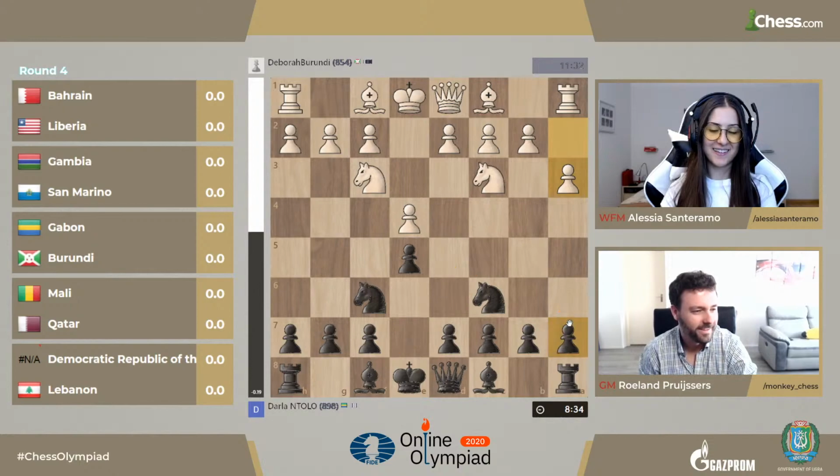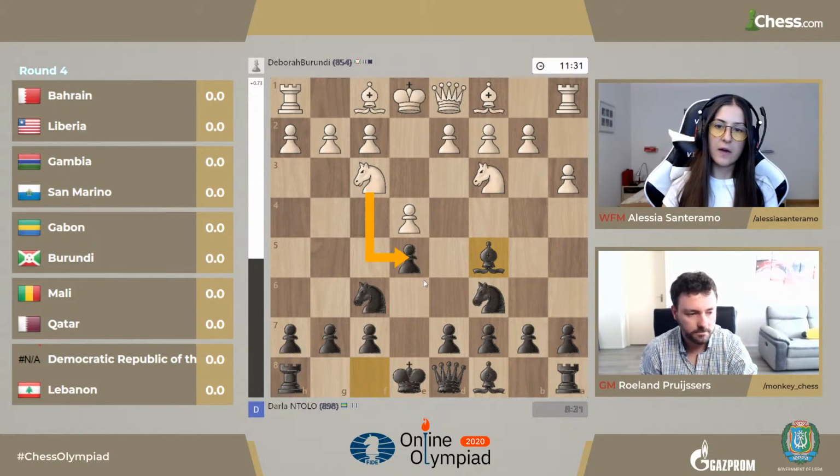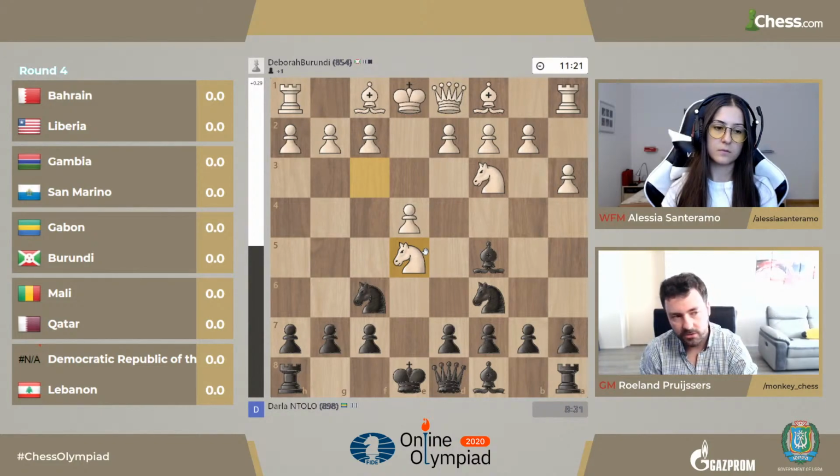Yeah, exactly. There are different ways to play. Bishop c5 was happening. Now knight takes e5, I guess, is probably an idea. Yeah, that's the idea. And then it should be okay for Black after knight takes e5, d4, bishop d6. But I believe that White is then going to go for f4 actually.